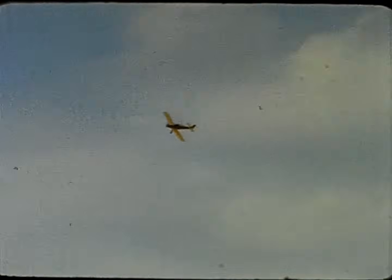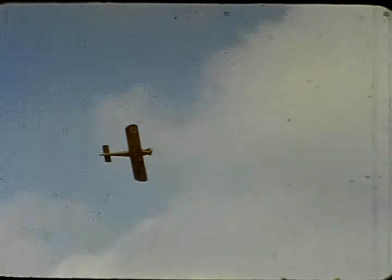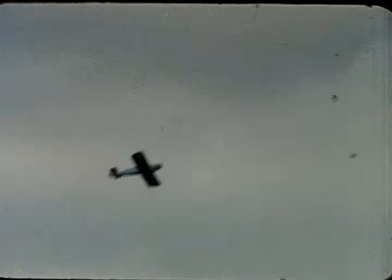The Rollason D-31 Turbulent display. The D-31 Turbulent was designed to be amateur-built and is a single-seat ultra-light aircraft with cantilever low wing and fixed tailwheel landing gear. Designed to be powered by a 30-horsepower Volkswagen or similar engine. The fuselage and wings use wood construction with fabric covering.